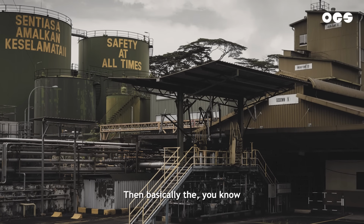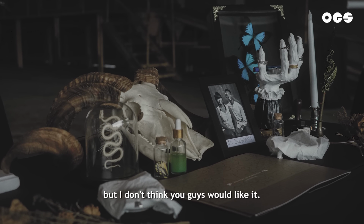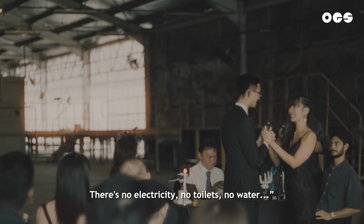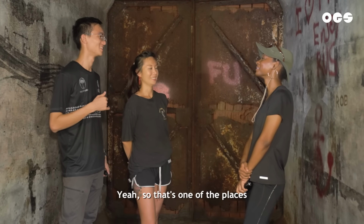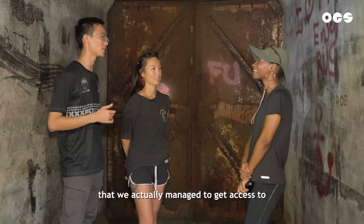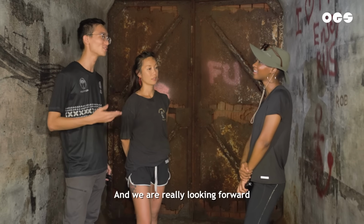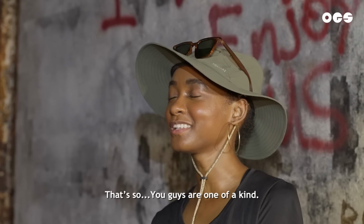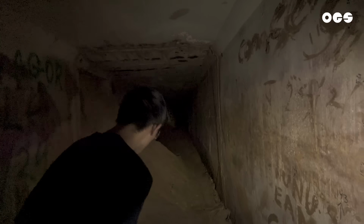Then basically the guy was just like, I have a certain place in mind, but I don't think you guys would like it. There's no electricity, no toilets, no water. And before he could even finish his sentence, we were like, oh yes, we want that. Yeah. So that's one of the places that we actually managed to get access to for our future tours. And we're really looking forward to bringing people there in the future as well. That's so, you guys are one of a kind. I will say that, y'all are one of a kind.